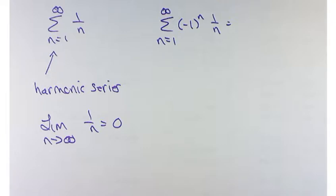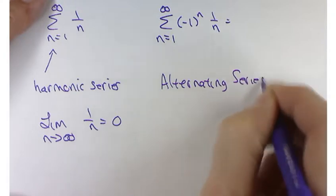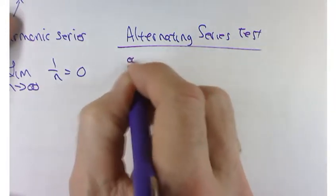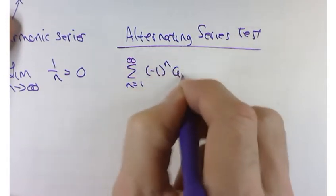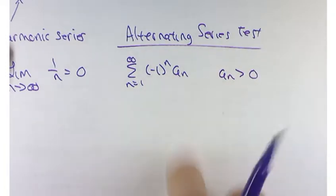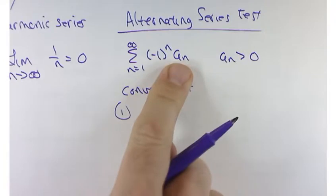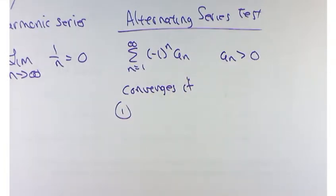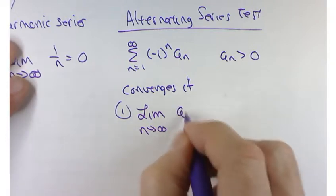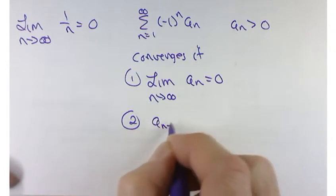So, okay, the alternating series test. A series like this, the sum from n equals 1 to infinity of negative 1 to the n times a sub n, will converge. Now I'm assuming that a sub n is greater than 0. This is going to converge if two things hold. First of all, the terms a sub n have to go to 0. So the limit as n approaches infinity of a sub n equals 0. And the second is that the terms are decreasing. So a sub n plus 1 is less than or equal to a sub n.